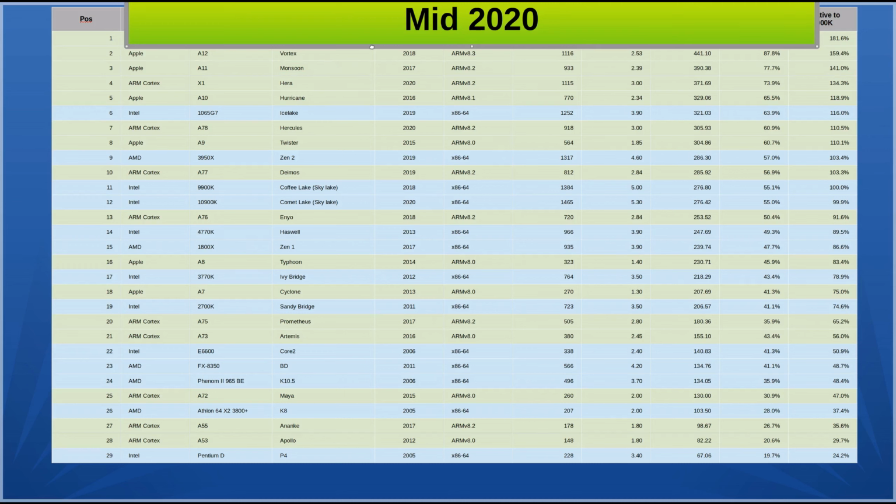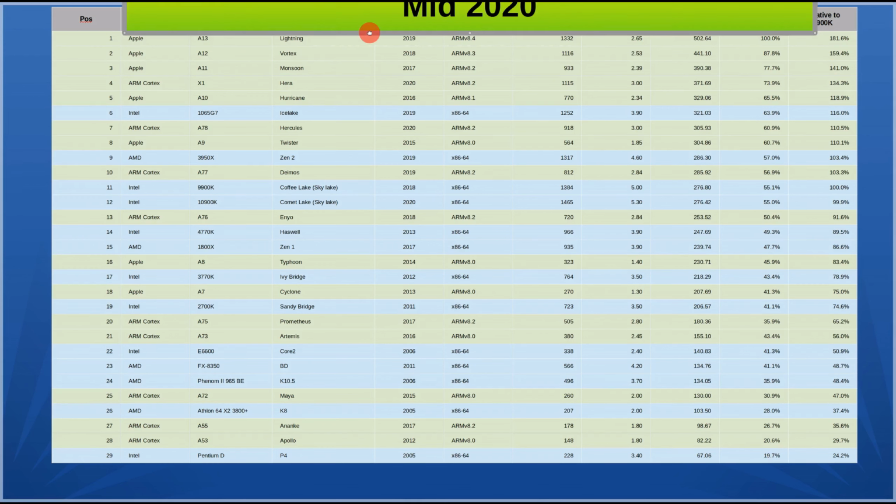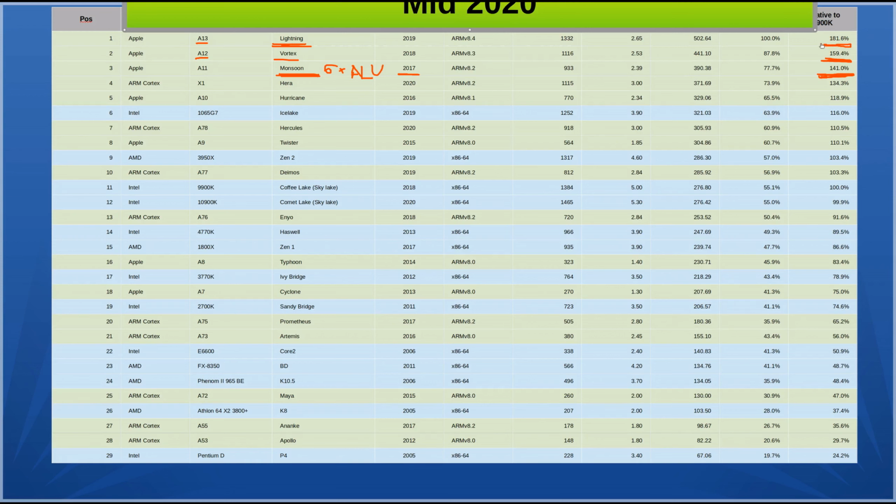And let's go uncover the winner, which is actually again Apple: the Lightning core. This is kind of a middle upgrade of the Apple architecture, because every 4 years Apple redesigns and makes a brand new architecture, and every 2 years they do a middle redesign. So this Lightning is the middle redesign of the 6 ALU architecture. It's providing a 14% IPC jump from Vortex, and an absolute disaster for Intel, almost 82% above Coffee Lake and Comet Lake. So it's getting close to double the IPC compared to Intel.